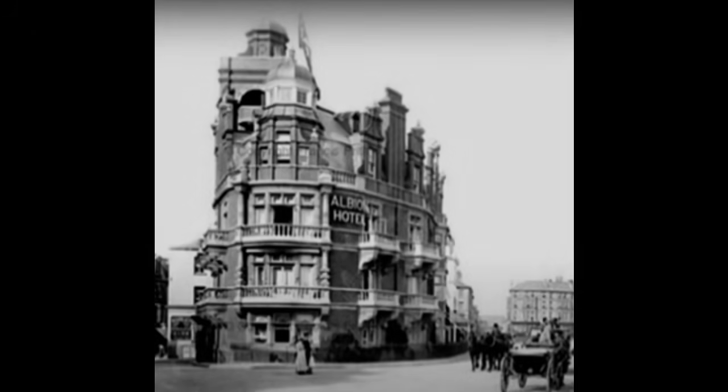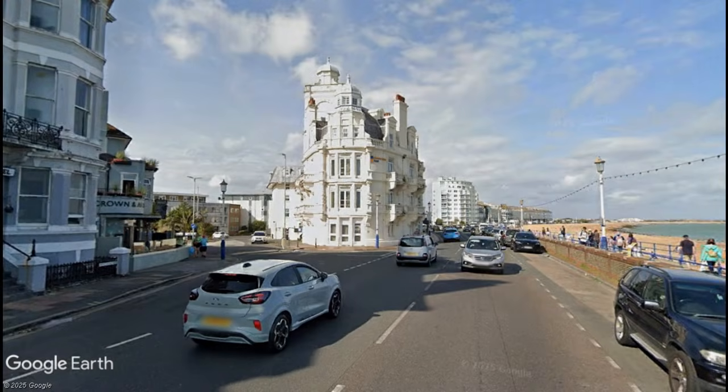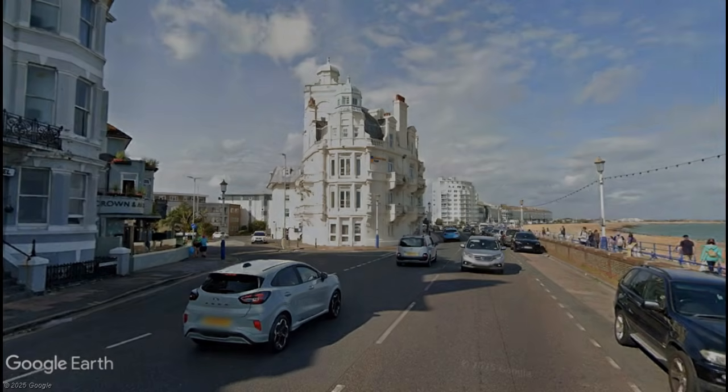And moving along the prom a short distance, we come up to the Albion Hotel. This ornate building dates back from the 1820s, and today we see it still in most of its former glory.